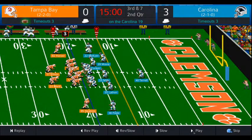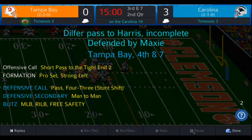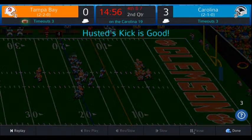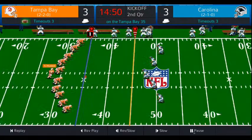as we go to the second with Tampa inside the 20, 3rd and 7. Hawkins split to the bottom of your screen. Harper to the top. Ellison and Rhett in the backfield. Dilfer takes the snap, tries to hit it over the middle to Harris, but that'll bring up 4th and 7, and that'll bring Husted back out for the field goal, this time a 36-yarder as the pressure's on. Here's the kick. This time it's up, and it is good to make this score 3-3 early here in the second quarter.